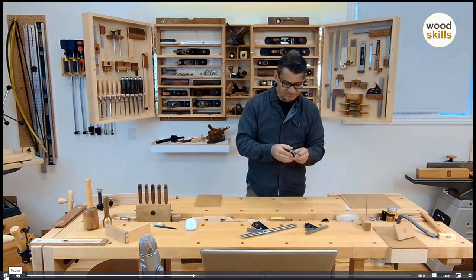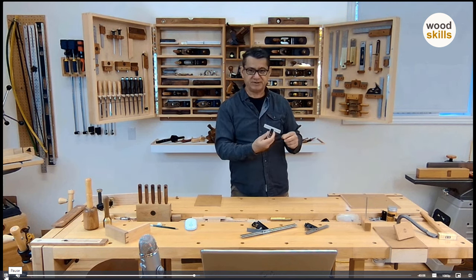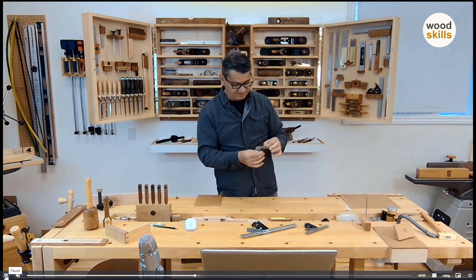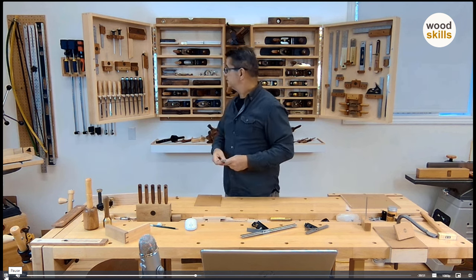There's another square I use. It's a T square, and I use it considerably, so I can transfer measurements from one side or the other. It's a Veritas Lee Valley, quite well made. It's very positive with thick gauge metal and accurate. So I've had this for a number of years, and I use this a lot. I might have two of these somewhere.